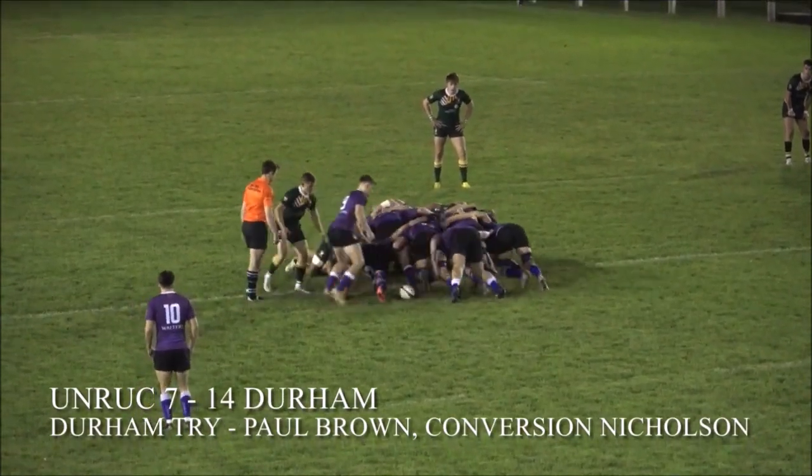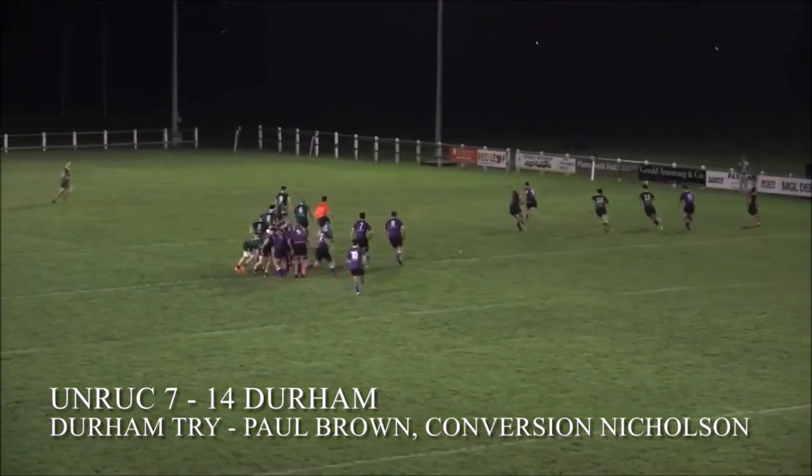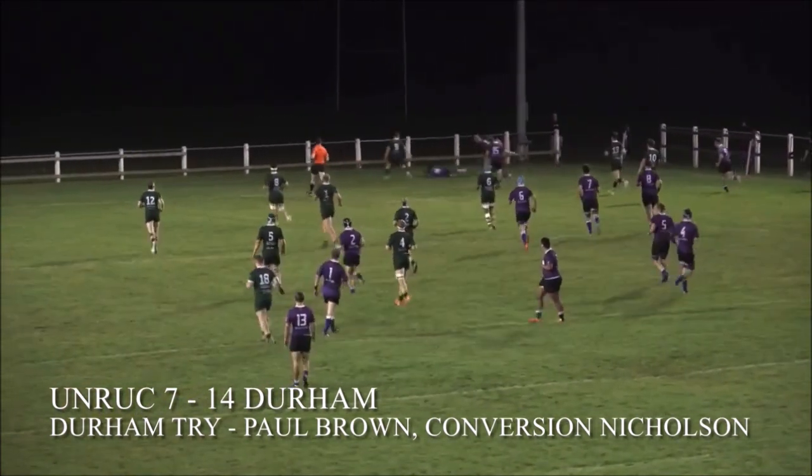Durham then capitalised on their score and after some excellent work from scrum half Max Pepper selling a neat dummy to break through Nottingham's defensive line, Paul Brown was on hand to cruise over as Durham took the lead for the first time.